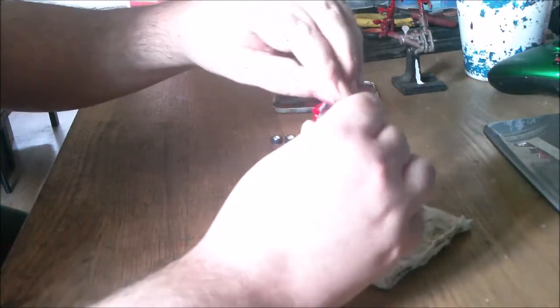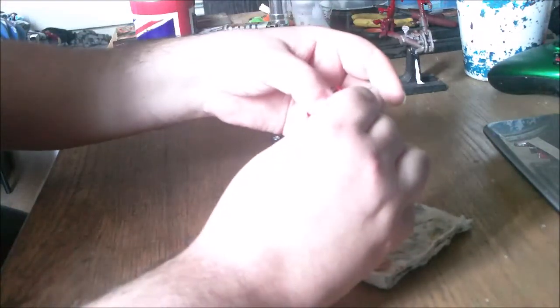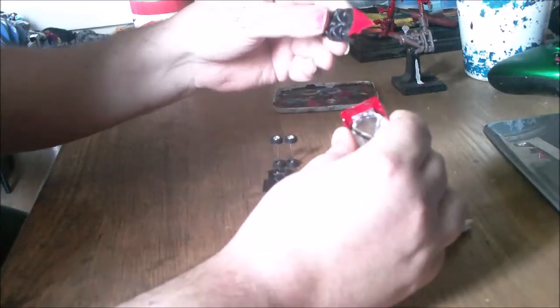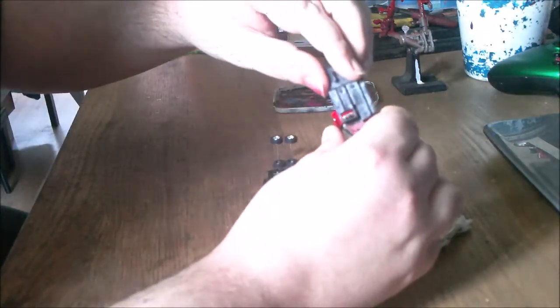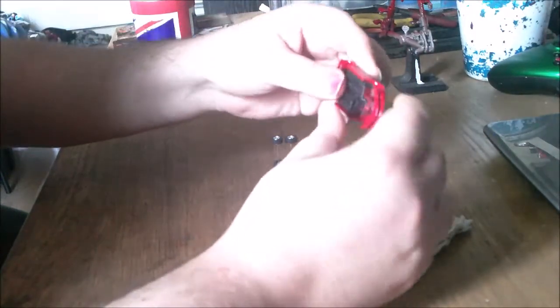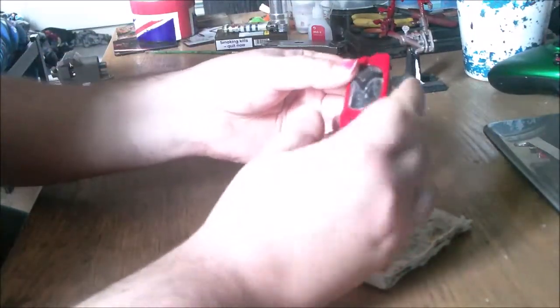Nope. Let's try that again. Let's see if I can do it in just individual pieces. Right, the windscreen goes in there and there's a little shelf for it to sit on, so that's okay. Then I've got to maneuver the interior through and swing it down. Yep, that's fine.